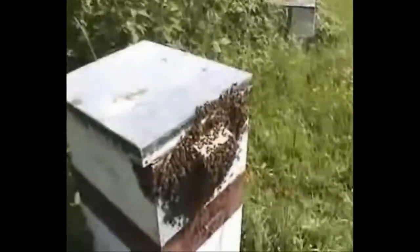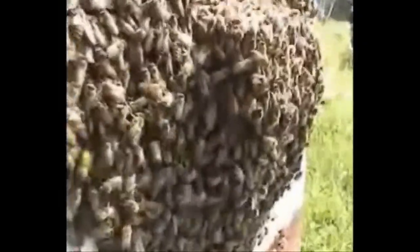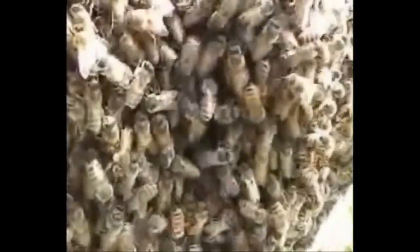A honeybee colony contains tens of thousands of bees. Most of them are workers. The workers are female, but they are unable to lay fertile eggs. Only the queen, a fully developed female bee, is able to lay fertile eggs, eggs that will develop into adult bees.